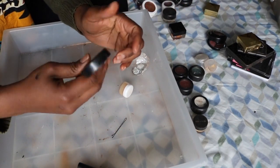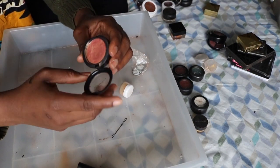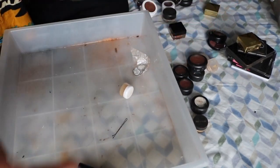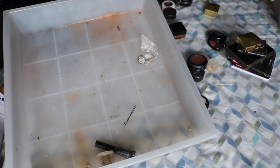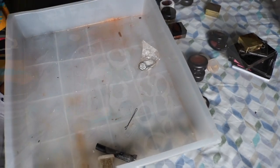This is, what is this called? Improper Copper. This is a cream shadow from MAC. I could definitely get rid of it. So basically, there's nothing left. So that's that. I'm just going to clean up and then come back on camera with this.